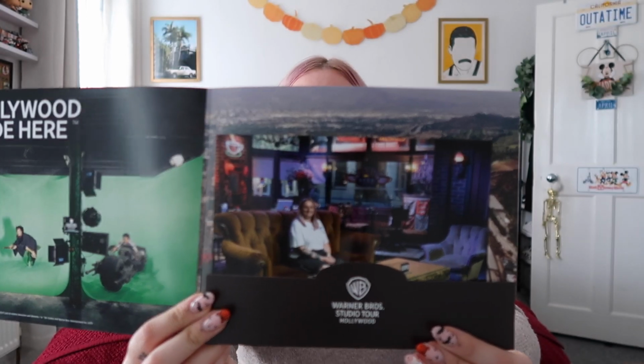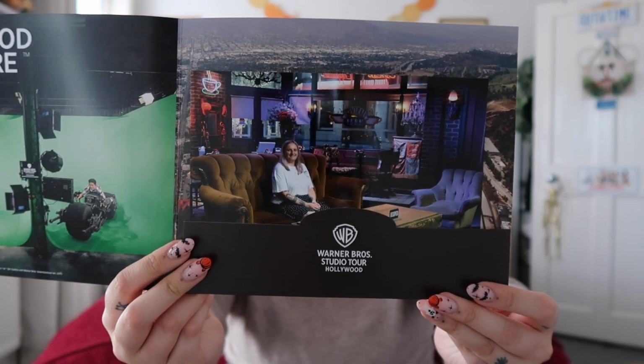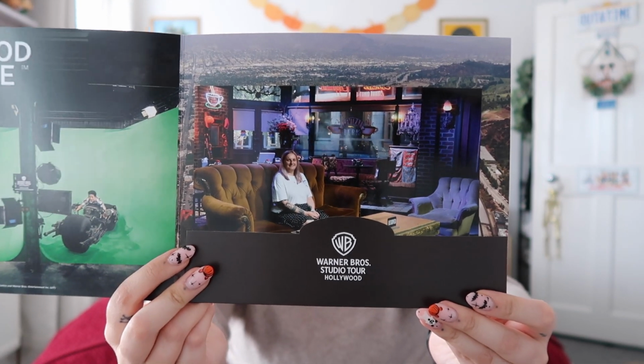But yeah, love that. And then my mum actually paid for us to have one of the pictures printed. So we had one of our Big Bang Theory photo, and then she actually paid for me to get my Central Perk one from the Friends set, which is pretty cool. Not the best quality photo, it is a little bit blurry, but it's kind of cool to have the memory and get that framed, and you get digital downloads of that as well. So yeah, that was everything from Warner Brothers.